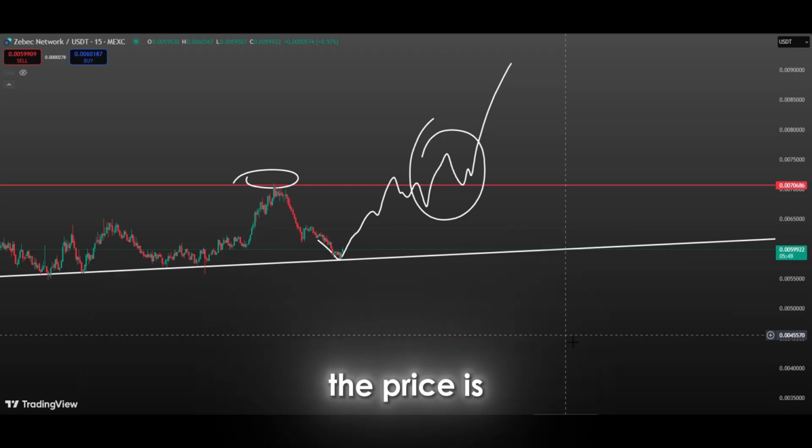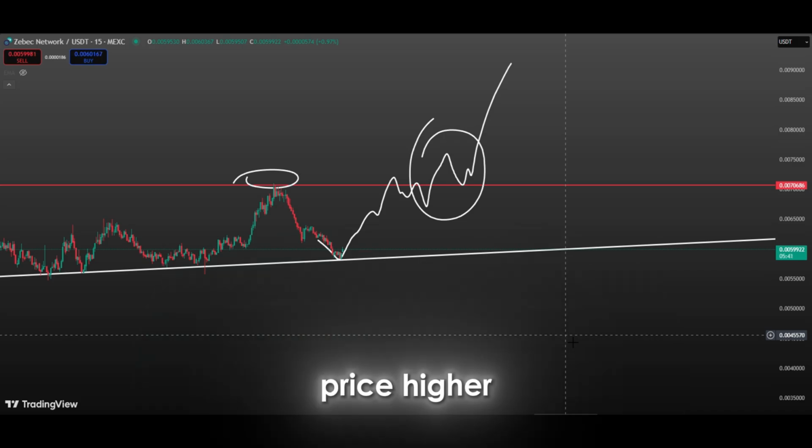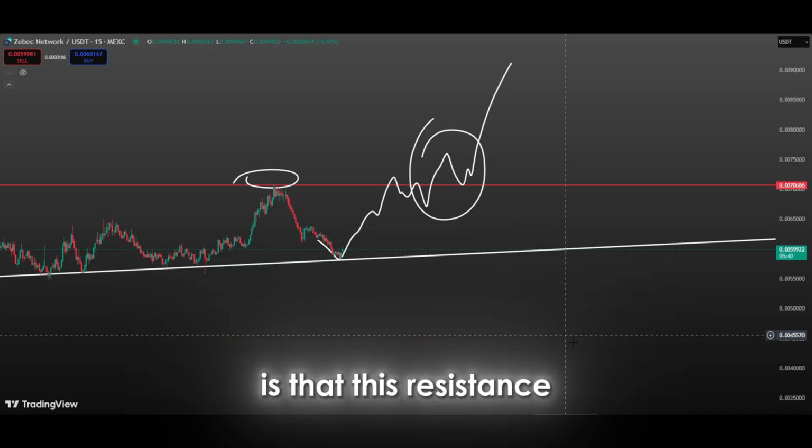Additionally, the fact that the price is approaching the resistance zone from higher lows each time suggests that the market is still in an uptrend and that this trend continues to gain momentum. Higher lows are one of the clearest and strongest signals of an ongoing uptrend. This structure indicates that market participants are still positioned on the buying side and are determined to push the price higher.